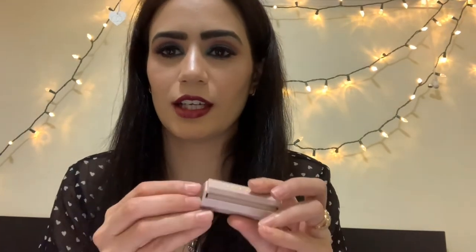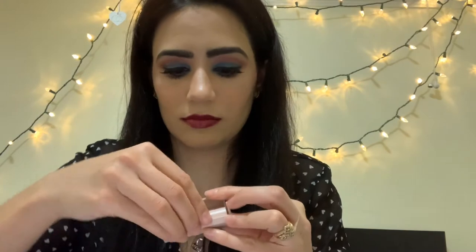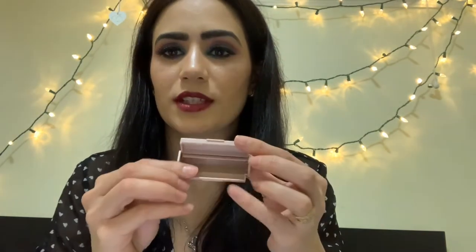Whoa, they're so cute. Okay, how to open this? Oh, there you go. Cute little mirror. Fenty Beauty. Nice. Okay, so this is how this opens. You open like this, and then this opens. Come on, man. This opens like this. A case in a case.